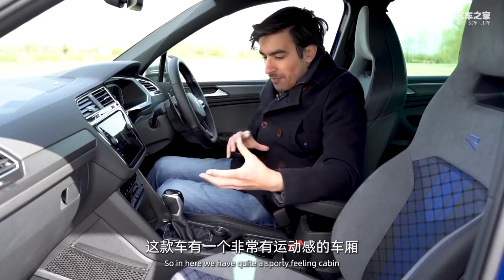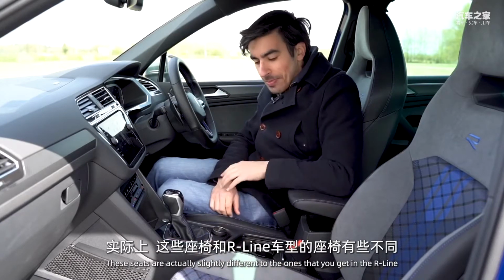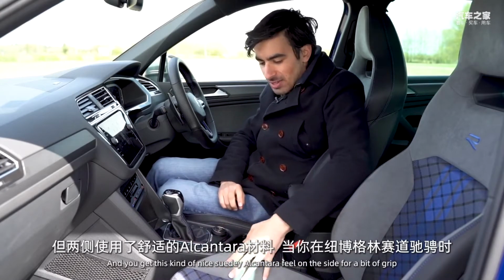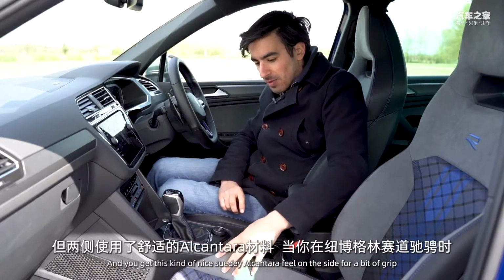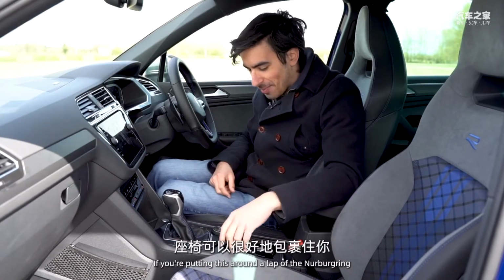So in here we have quite a sporty feeling cabin. These seats are actually slightly different to the ones that you get in the R-Line, although they do come with cloth in the centre, and you get this kind of nice suede Alcantara feel on the side for a bit of grip if you're putting this around a lap of the Nürburgring.